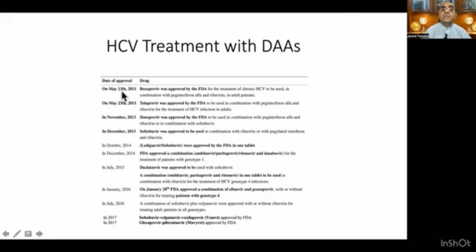On May 13th, 2011, boceprevir was approved by the FDA for the treatment of HCV to be used in combination with pegylated interferon alpha and ribavirin in adult patients. Then in the same month, on 23rd May 2011, telaprevir was approved by the FDA to be used in combination with pegylated interferon alpha and ribavirin for treatment of HCV infection in adults with genotype 1.